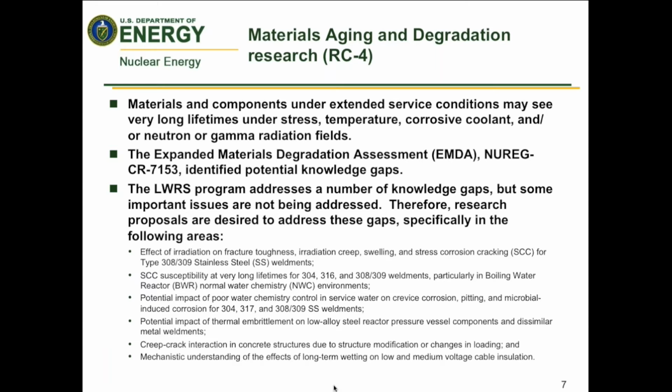Potential impact of thermal embrittlement on low alloy steel, reactor pressure vessel components, and dissimilar metal weldments. Creep crack interaction in concrete structures due to structure modification or changes in loading. And finally, mechanistic understanding of the effects of long-term wetting on low and medium voltage cable installation. And there may be others. If you look in the EMDA, there could be others, but right now these were the areas of particular interest.